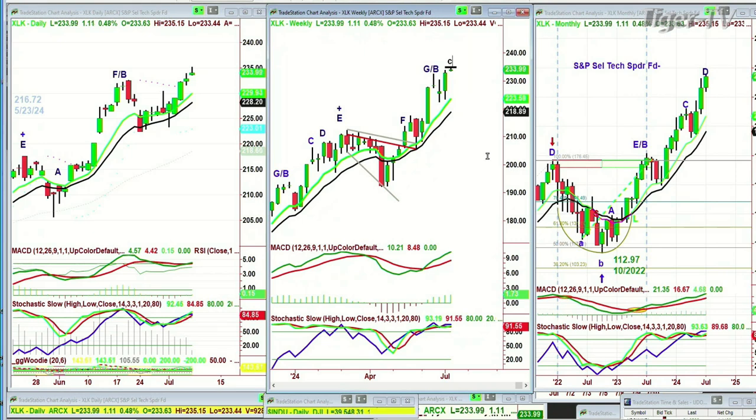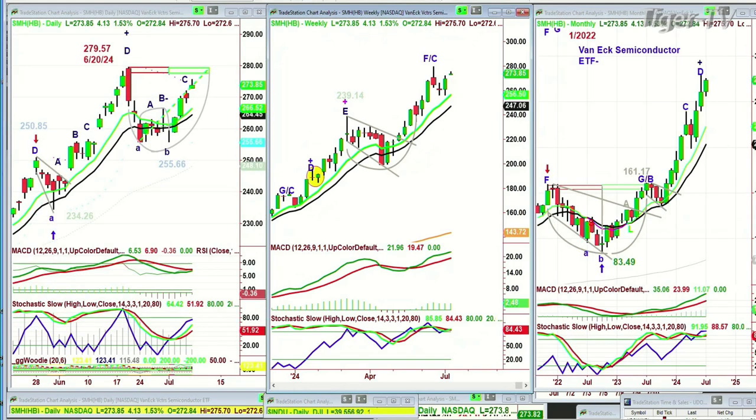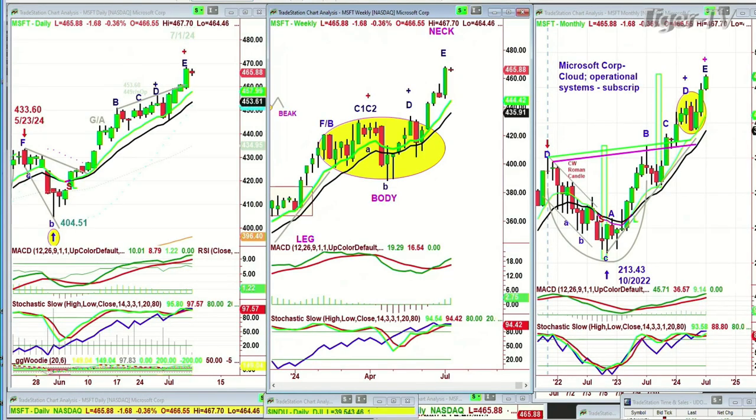That's good to know in this phase. Once you get to D, sure, you can go under. But this is really positive in leg D. In the weekly chart, look at the SMHs. SMHs have just begun to stall a little bit, haven't gone above the previous peak D, all-time high of 279.57, but very nice action. I've taken off all the shorts. I'm not even thinking right at this moment of shorting, but I have to tell you, in the next few days, I would not be surprised to see Microsoft, still long Microsoft, pulling back a little bit.